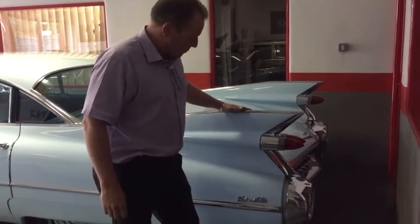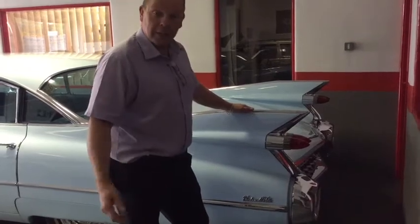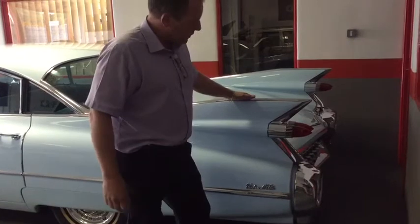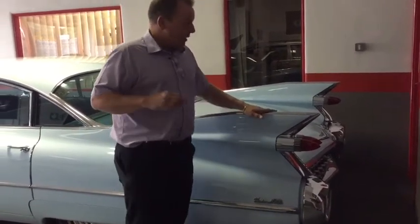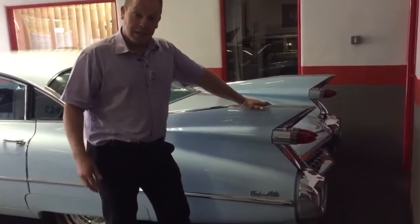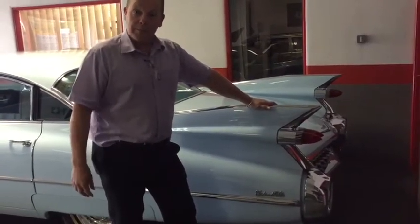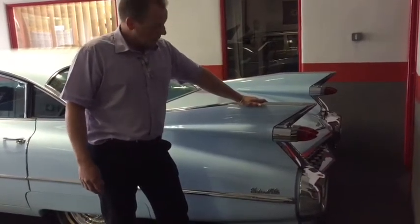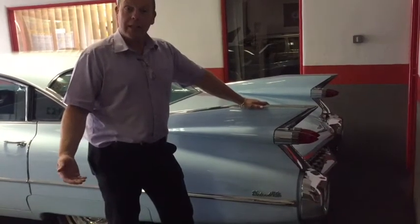'59 was a big year, with various things going on. Fidel Castro became president of Cuba. A lot of these cars got landlocked in Cuba. This was also the year infamous for the music dying. Buddy Holly, Richie Valens and the Big Bopper all died in a plane crash during the Winter Dance Party tour, on an aircraft that Buddy Holly had chartered in Clear Lake, Iowa.